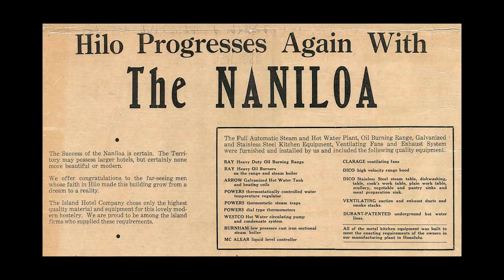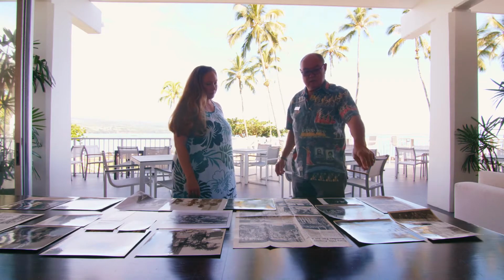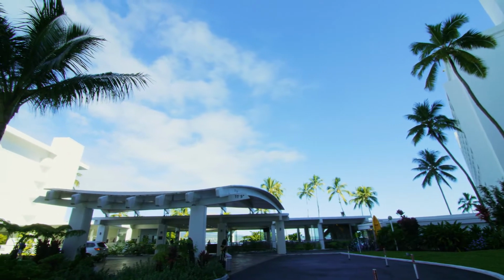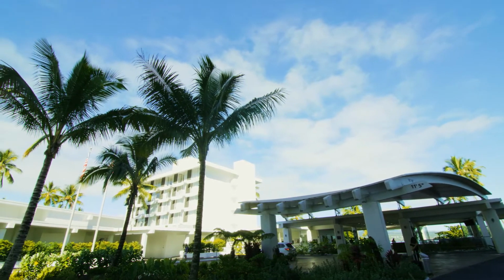To elaborate on the rich history of the Grand Naniloa, I speak with George Applegate, who has been with the hotel since 1966. Hilo was booming. It was in 1966, 6 years after we became a state, a new state of Hawaii. Politically, Hilo had a lot of power. And we looked at Oahu and we saw all this growth and we said, we want some of that.